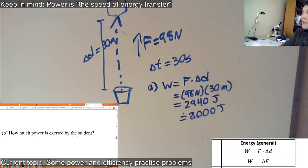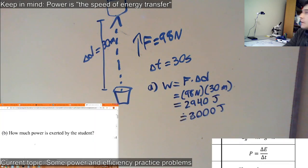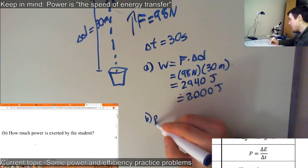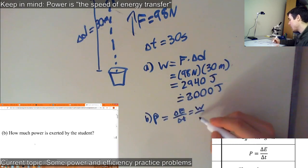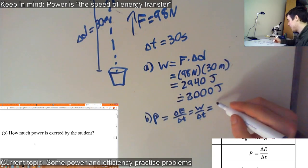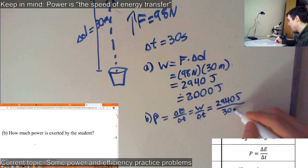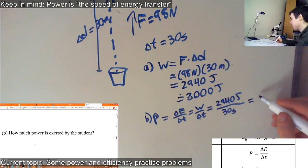So now we can go over to our power formula, and we can figure out how much power is exerted by this student. Power is the change in energy over the change in time, or equivalently, it's work over the change in time. We just figured out the work, and we know the time, 30 seconds. So this is 2,940 joules over 30 seconds, which, because that was 30 and that's 30, will just bring us right back to 98.